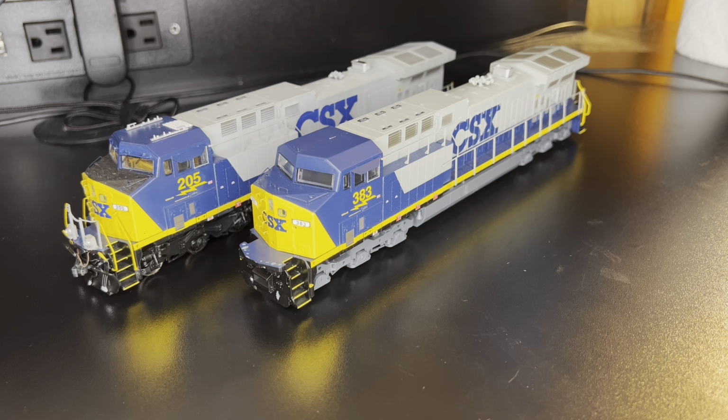And as far as 205 goes, I have no updates on that at the moment. I still need to finish the rear handrails. Besides that, operationally speaking, everything's pretty good with it. I also need to paint the MU cable in the front so it's not brown, it needs to be yellow. And just a few really minor things. But besides that, the unit doesn't need any work. Minor things I just forgot.